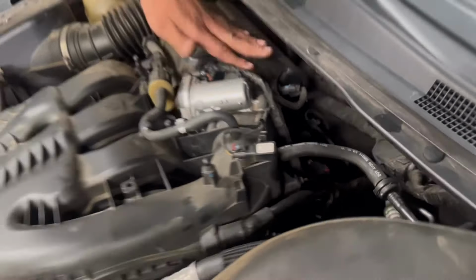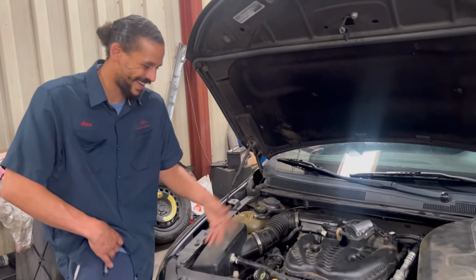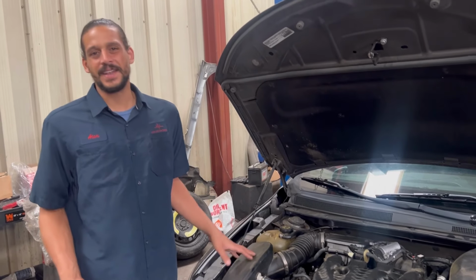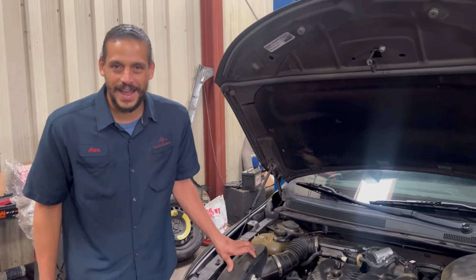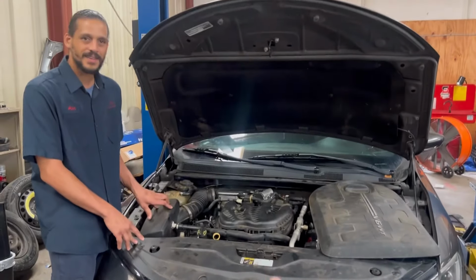Well, you can't see, you have to take off the intake, but you get the idea. So there's really no way to prevent that. Just keep up with your maintenance, guys, and hopefully you don't find yourself on the side of the road. And by the way, we just did the oil cooler on this one.